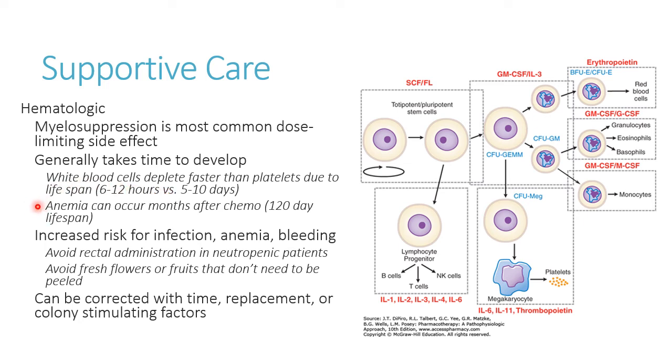And then for an anemia, because again, are the chemo drugs directly affecting the red blood cells that are already formed or the ones that are going to be formed? The ones that are going to be formed. So if you see an anemia, typically it's going to be a long-standing thing over several months, because we know that red blood cells last for about how long? 20 days or so, right? So they stick around for a little bit longer, and that can be something you see over time. And of course, increased risk for infection if your white blood cells are down, increased risk for bleeding if your platelets are down, and anemia if your red blood cells are down, right? So these are things you have to consider.